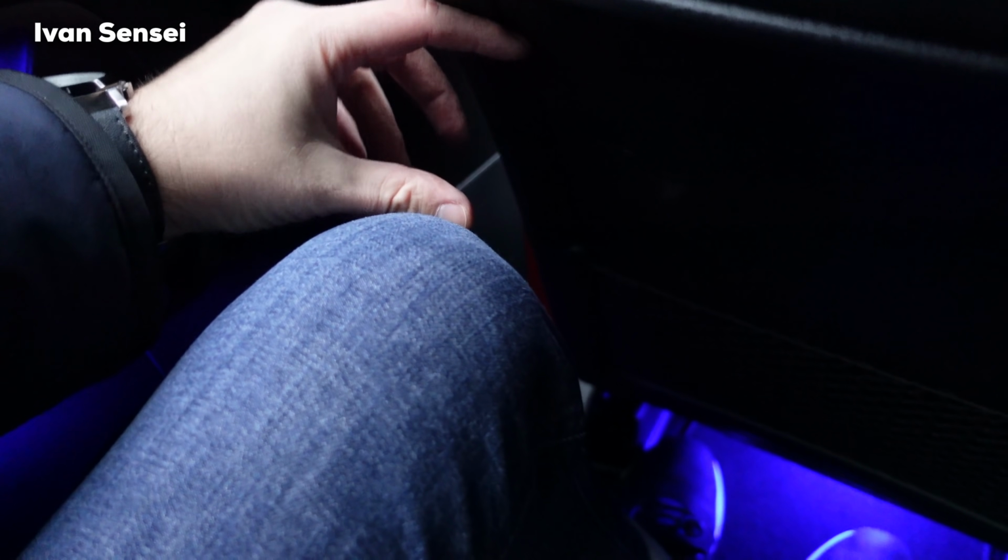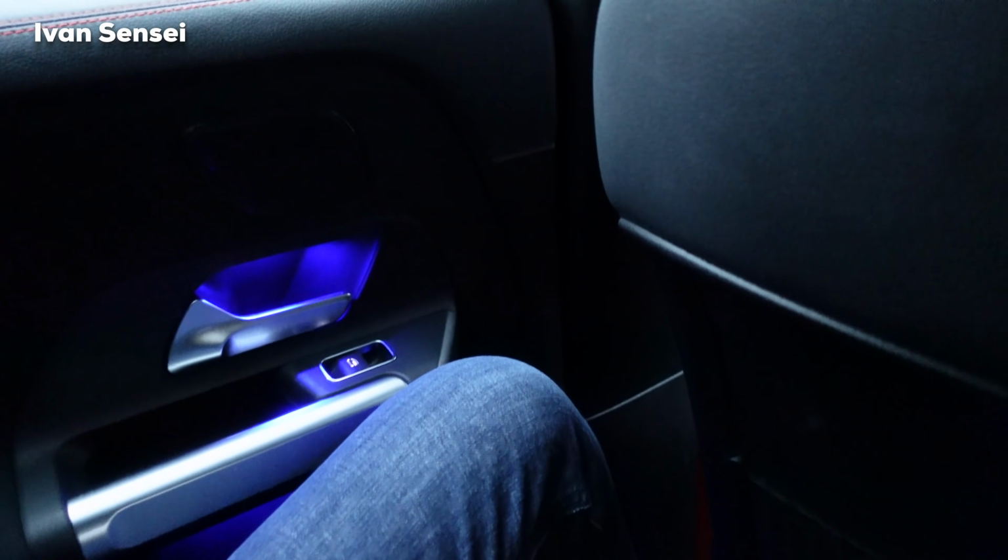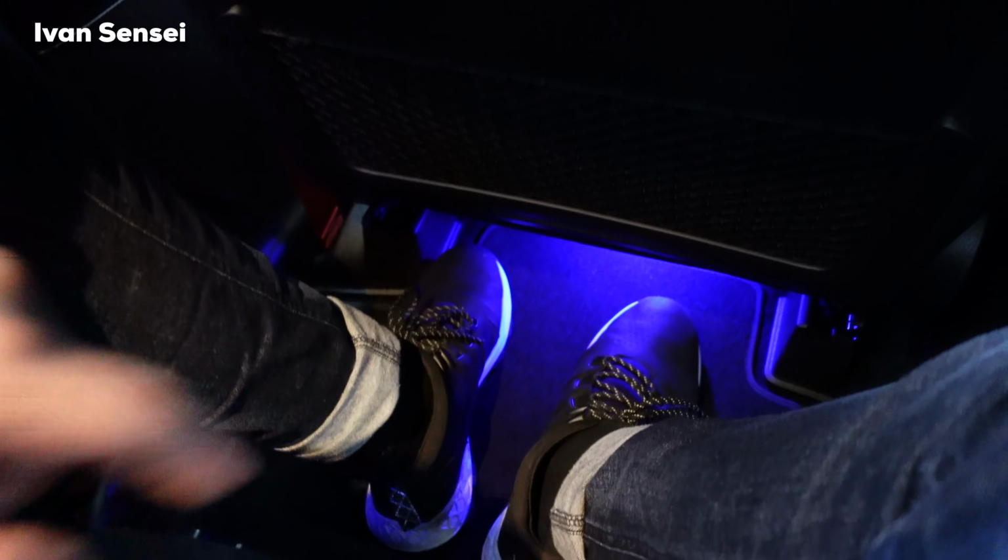So here you can see how much space do I have in front of my legs. So I would say 2.5 inches, 7-8 centimeters, lot of room actually. This seat is curved, so you have more space. Really nice and comfortable interior here in the GLB 35. So you can see ambient lights even for the feet.